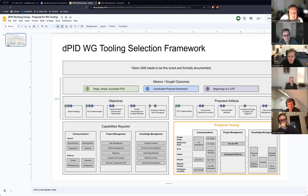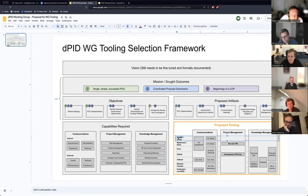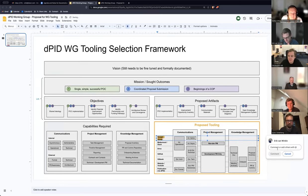Does anyone have strong thoughts about these seven tools right here? May I? For Google Groups, I can agree, but I don't know if any one of us is familiar with Google Groups, so I don't know how easy it would be for our people to work with it. I guess for me it will be fine. It would be quite feasible.